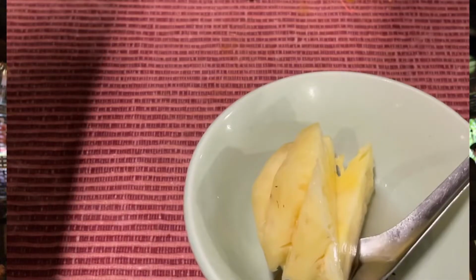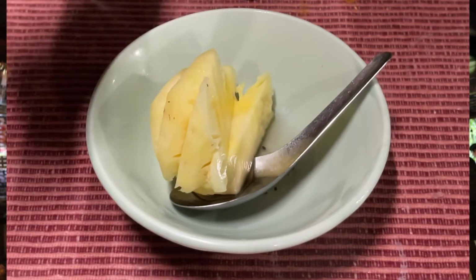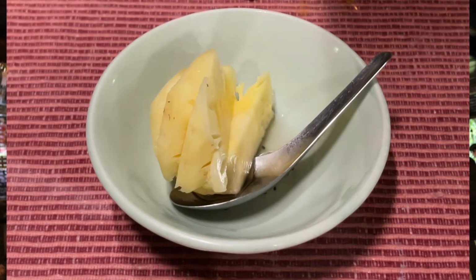All right. Dessert round 2. They have my favorite fruit as well, the pineapple, my all-time favorite fruit. It's good that it's not too sweet. It's a little bit of sour in there as well. A bit crunchy. Perfect. Nice and refreshing. Yeah. It's a very unique restaurant.